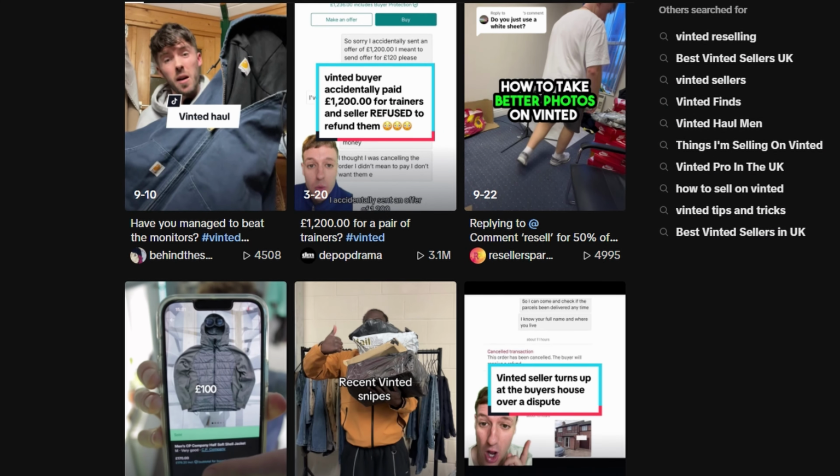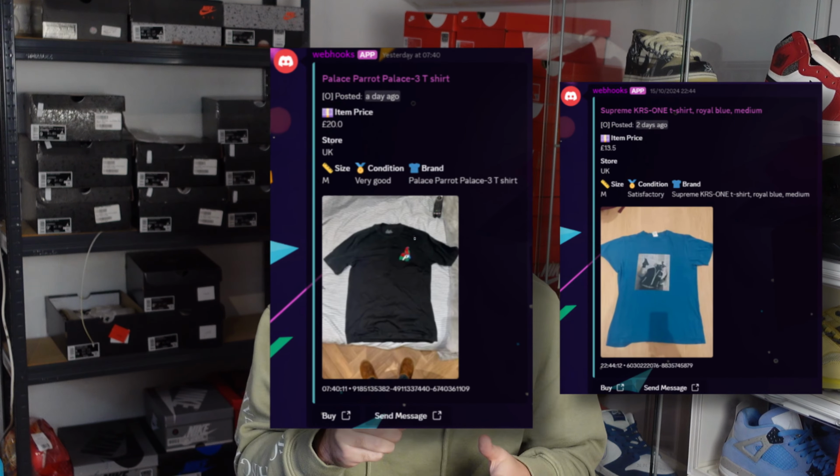Essentially, what a Vinted monitor does is it notifies you for any new listings on Vinted. So people will have their own filters, for example, Supreme t-shirts for under £15. They set up this monitor so they get notified whenever something is listed on Vinted for under £15.